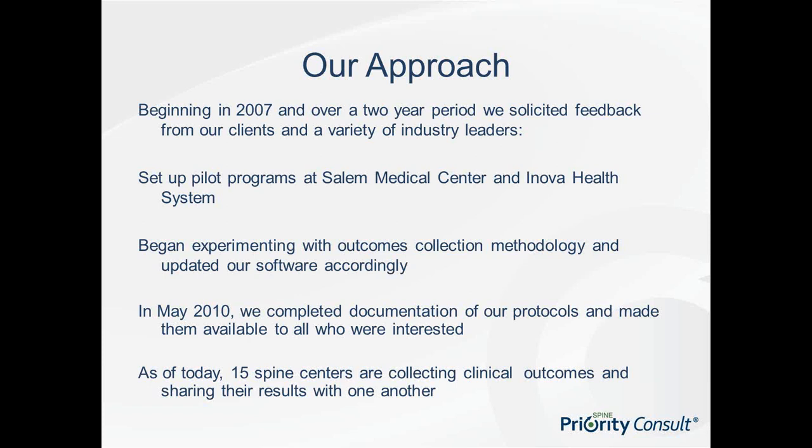So in May of 2010, the protocols and documentation were completed, so we made those available to all of our clients who were interested in the outcomes collection program within their organization. So as of today, we have about 15 spine centers who are collecting clinical outcomes, and they use their outcomes data to share their results with one another, to benchmark and talk about process and improvement.